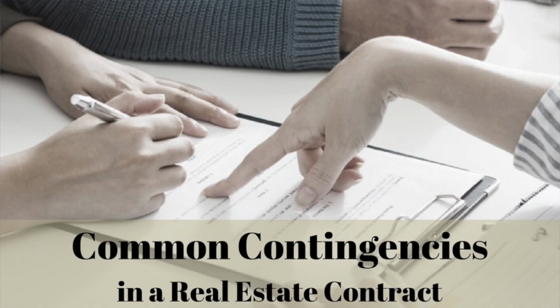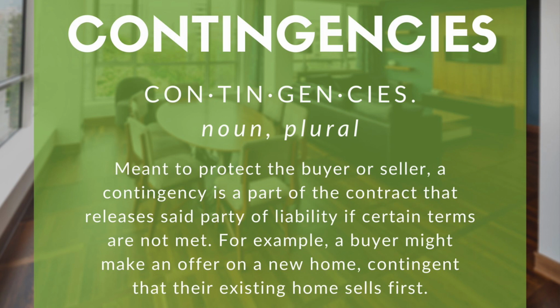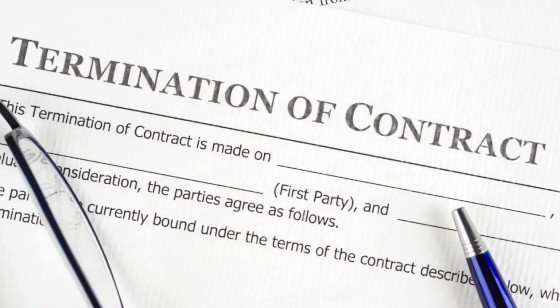Whether you are buying or selling, there are some common contingencies you'll likely see in a contract, so let's talk about a few of these. First of all, a contingency is something that has to occur in order for the contract to continue, and if this doesn't take place, then the contract could end.